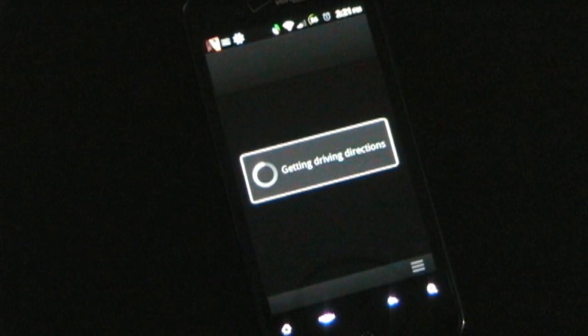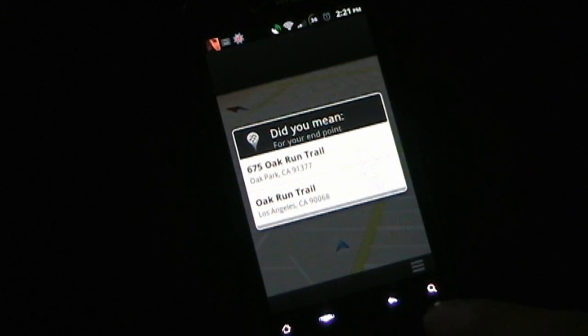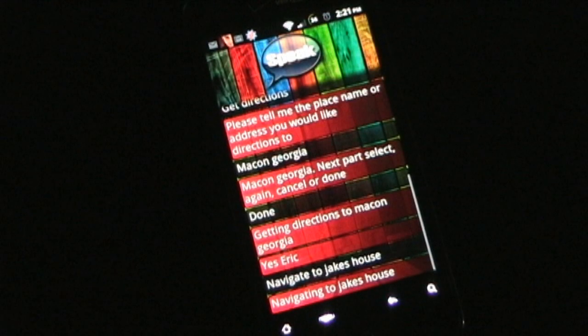Yes, Eric. Navigate to Jake's house. Navigating to Jake's house. And so this is if you have a contact in your address book and you have an address, you can just say navigate to their house and it'll open up navigation to their house.